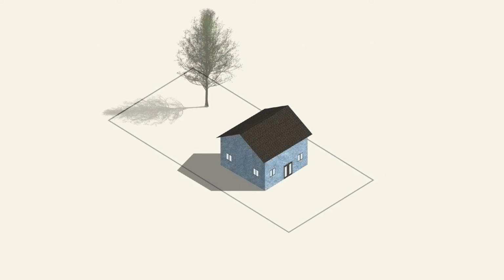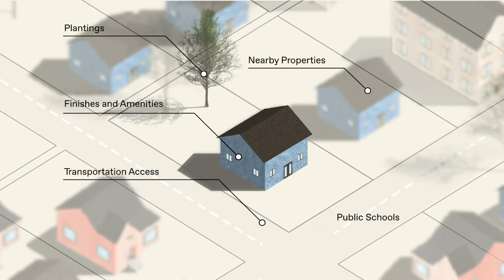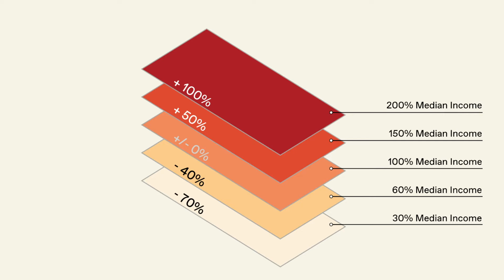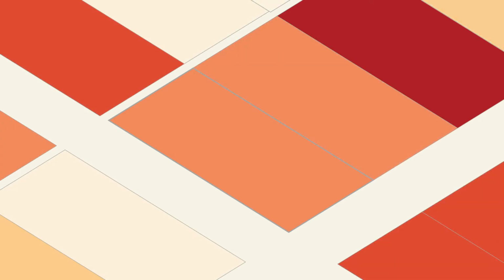Currently, property tax evaluation is based on factors like finishes, plantings, nearby properties, and school districts. Income-adjusted land value tax disposes of all existing property tax criteria, instead accounting for only two key factors: land area and income level. Under this arrangement, landowners are taxed a flat rate per square foot owned, and the amount per square foot is adjusted to income level. This way, taxes are proportional to one's income, rather than the current system, which puts people with less money at a greater disadvantage.